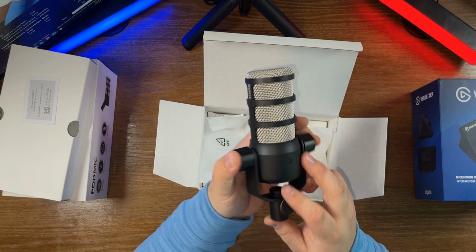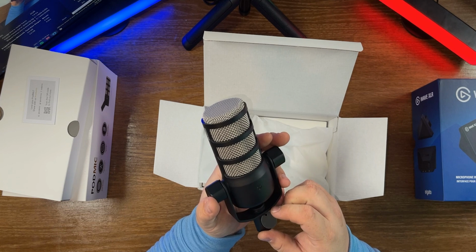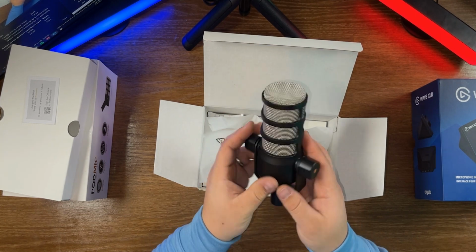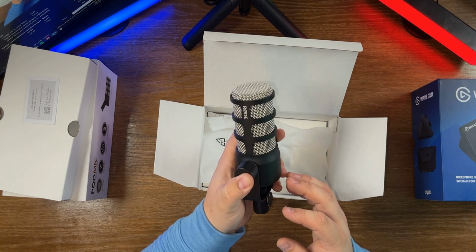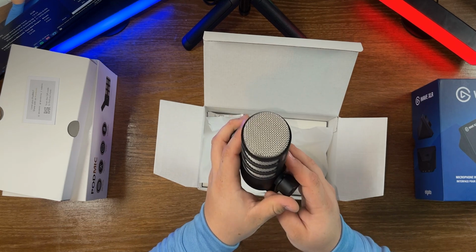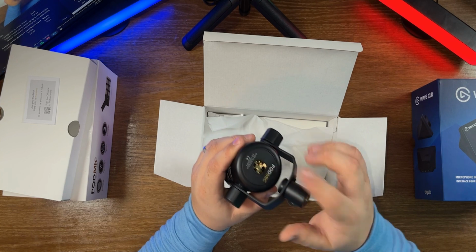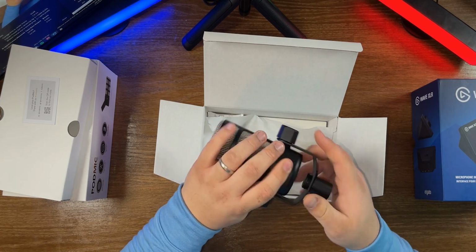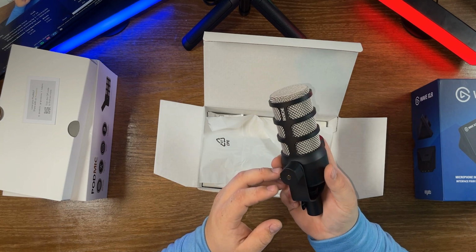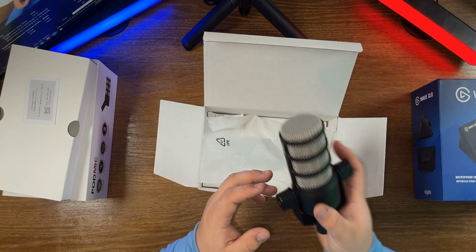Here's the mic itself. This thing is absolutely gorgeous on stream, and that's why I picked it up. I was going for an SM7B or something like that, and I just could not justify spending $400. This Rode PodMic comes in at $100, and I've seen it as low as about $90 used. So if you're looking at getting into the dynamic microphone game and even going XLR input, this is a great option. I'm not sure how it sounds personally, but I have watched way too many YouTube videos trying to get tutorials, so we'll see how it sounds. Let's move over to the Wave XLR.